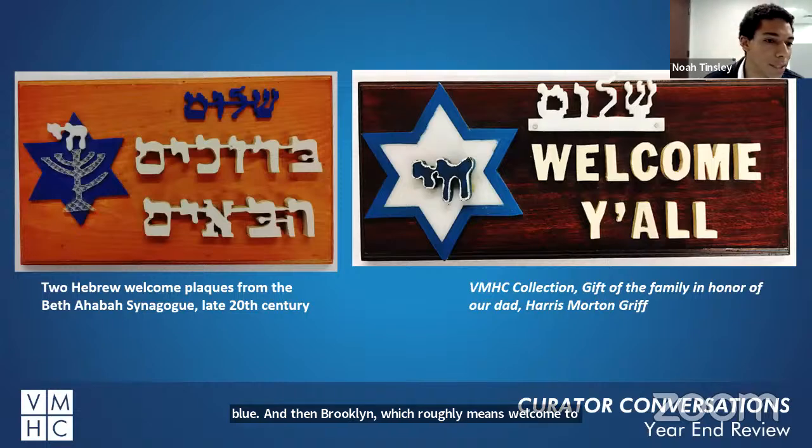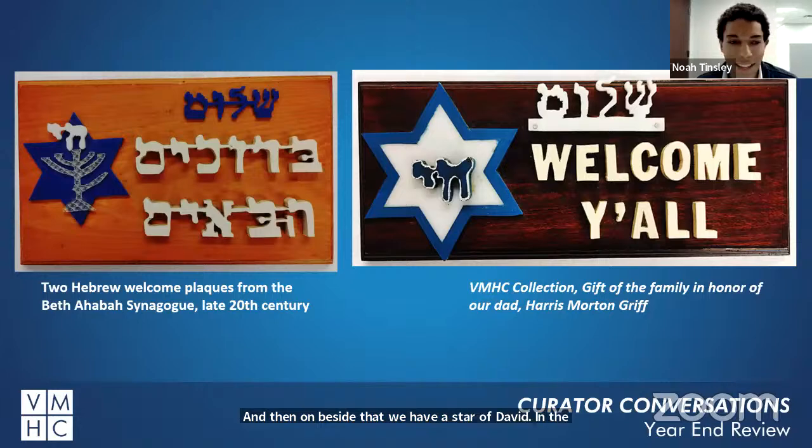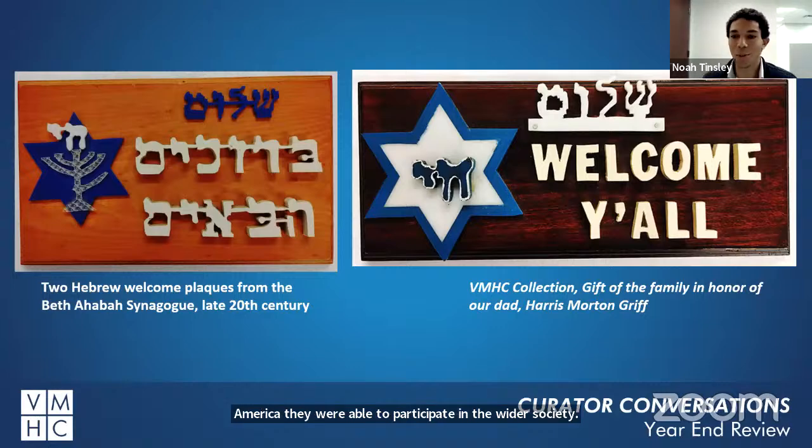And then beside that, we have a Star of David and the symbol Chai, which is essentially life, or a spiritual life before God. And this speaks to the history of Jewish reform in Virginia, because in Europe, Jews often had to live in their own separate communities, whereas in America, they were able to participate in the wider society. So you start seeing this colloquialism of "welcome y'all" as being similar to "welcome to our congregation."